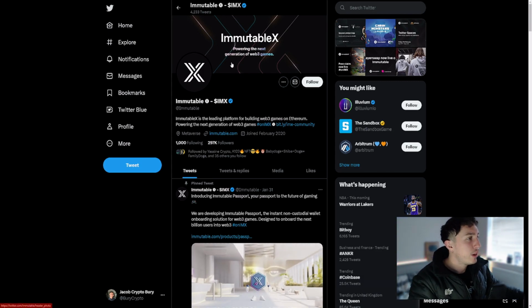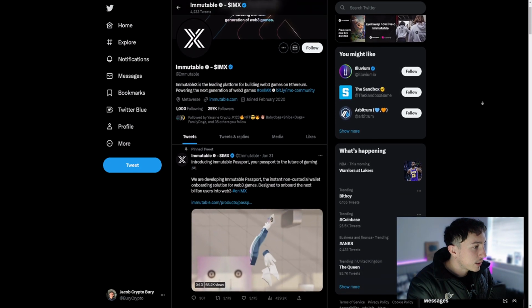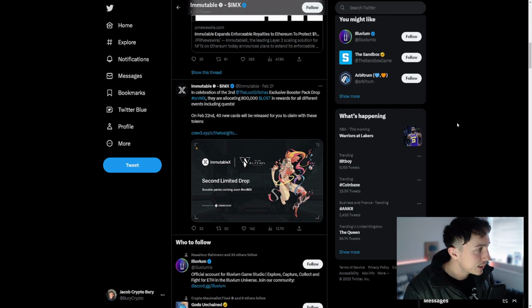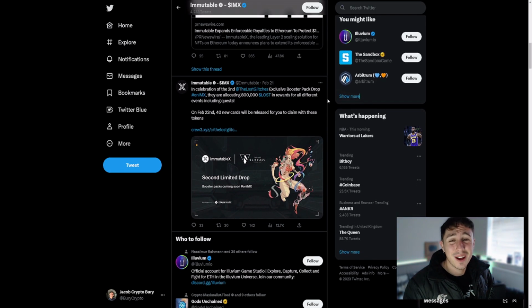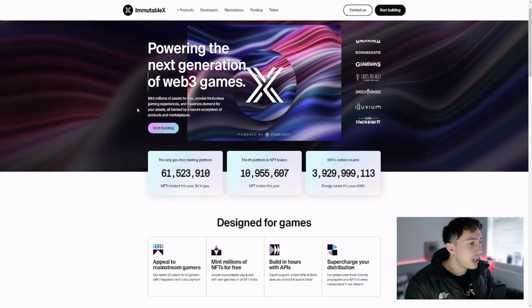Immutable X, powering the next generation of Web3 games. Introducing Immutable Passport, your passport to the future of gaming. Lots of big partnerships over here, ambassadors, in celebration of the Lost Glitches. So they've got a big partnership here, exclusive booster packs. I think IMX, certainly one to look at in the future, powering the next generation of Web3 gaming.